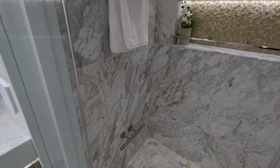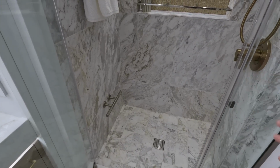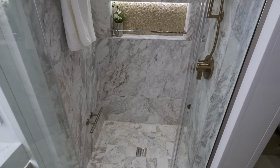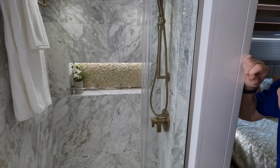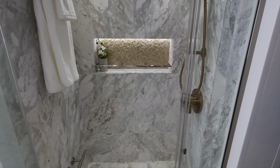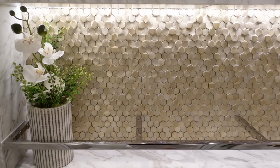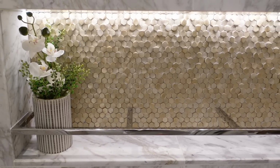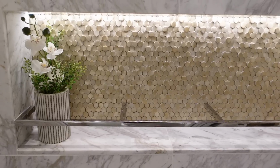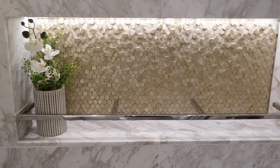And wow, this is a totally different feel. What's so different about this shower? It has to do with the marble, the tile area. Yeah, and this is such a cool, almost like a backsplash within the shower. Nice little niche area for your soaps and what have you.